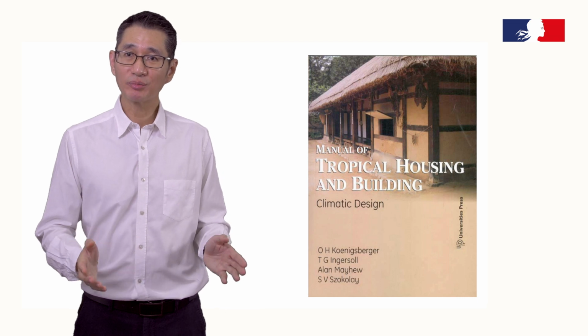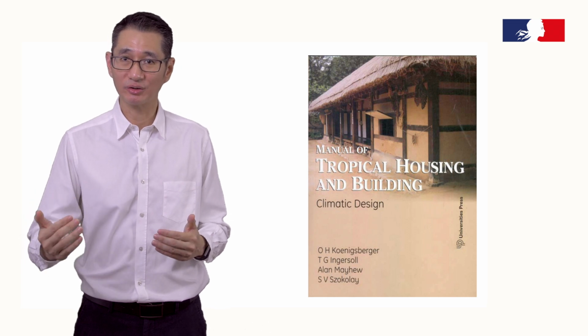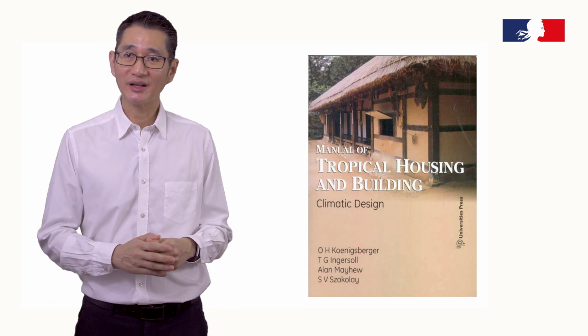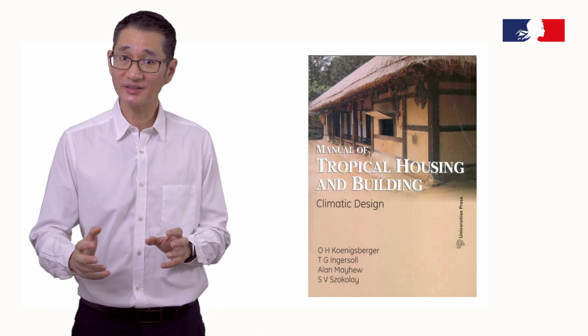Traditional tropical housing promotes natural ventilation. However, with today's higher expectation of comfort, air conditioning is frequently used. It is recommended to design tropical housing that works both ways. One that promotes natural ventilation and also has the ability to be airtight when necessary.